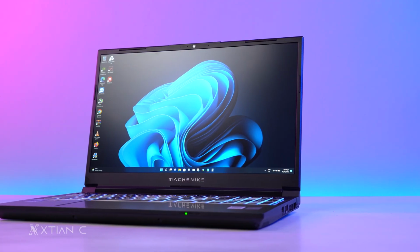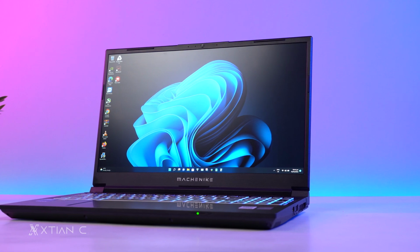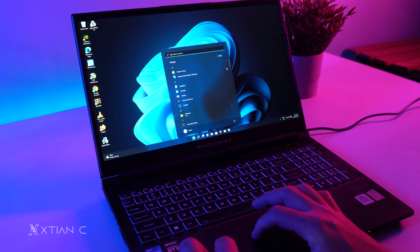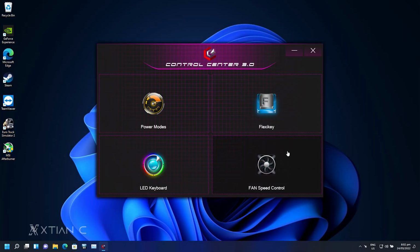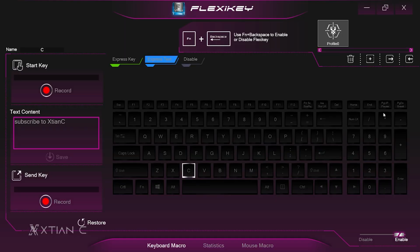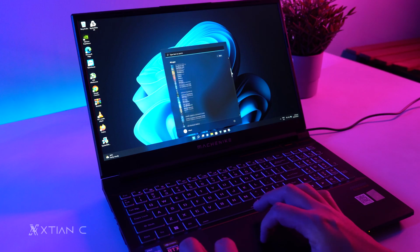The Machenike S15C ships with Windows 11 Pro by default. There's not really much bloatware, which is always good. The only ones are their control center, which is pretty useful, such as controlling fan speeds, recording macros, and performance profiles. Anything else are Windows 11 bloats.